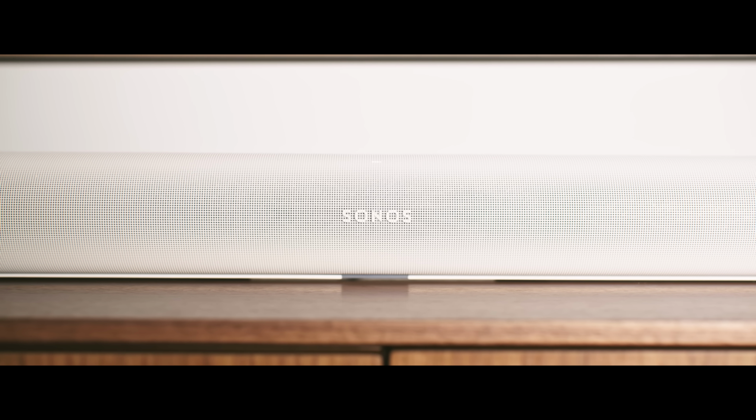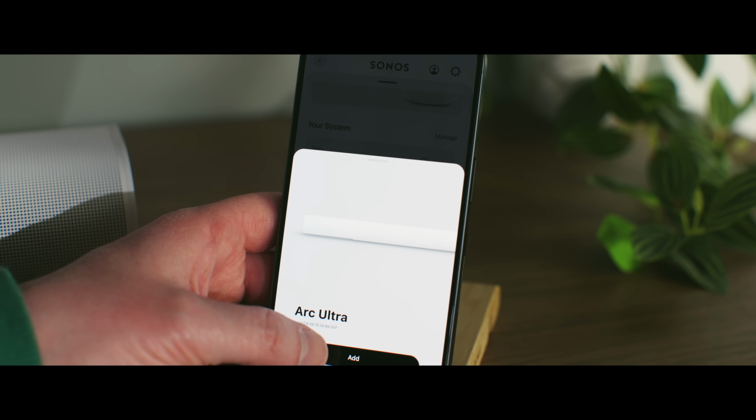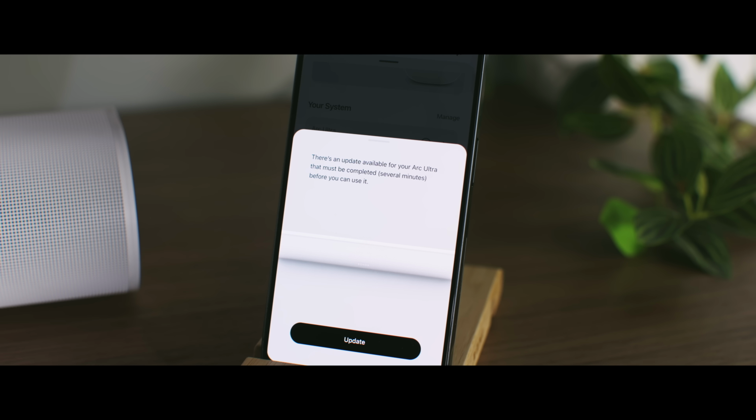What the Sonos Arc Ultra can do right now is impressive. Most impressive. Starting with the basics, it's easy to set up. Plug in the power cord, run the included HDMI cable from the Arc Ultra to your TV, and that's it. All that is left is to download the Sonos app to your phone, set up an account, and connect to your soundbar. It is important to note that the Arc Ultra will not play sound from your TV unless it has been paired with your account and that the soundbar's firmware is up to date.